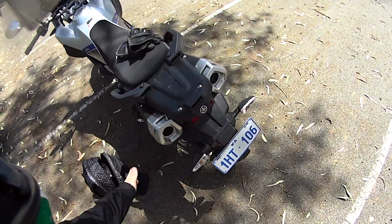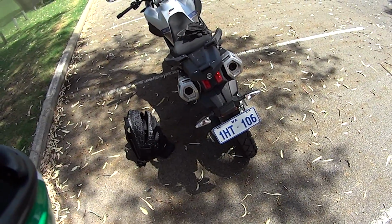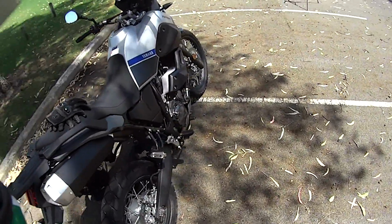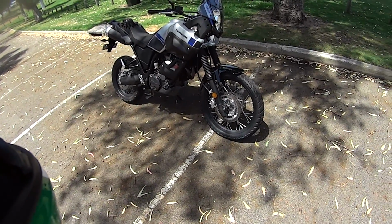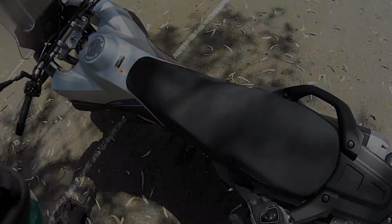One thing I don't like is the twin pipes down here. To me, who likes to ride off-road quite a bit, that's just weight that I don't need. I'd probably get it down to a single pipe, which is probably in the aftermarket catalogue. Anyway, let's get on the bike and see how she goes.